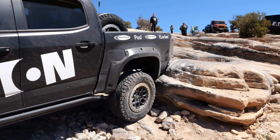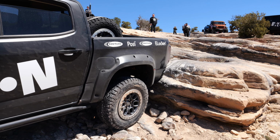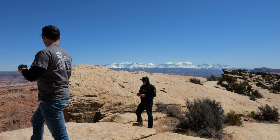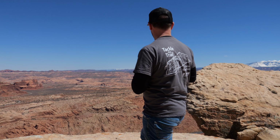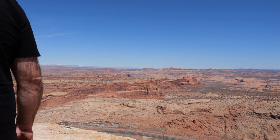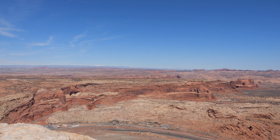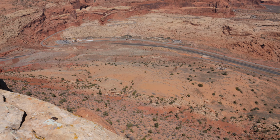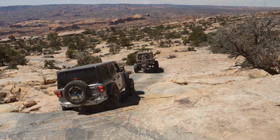Doing good. All right. So one thing about this trail people don't realize is you're running along the cliff's edge for a long portion. So make sure you stop, hike up that extra 15 feet to the side. Don't drive over, whatever you do. But man, look at those views, stunning.